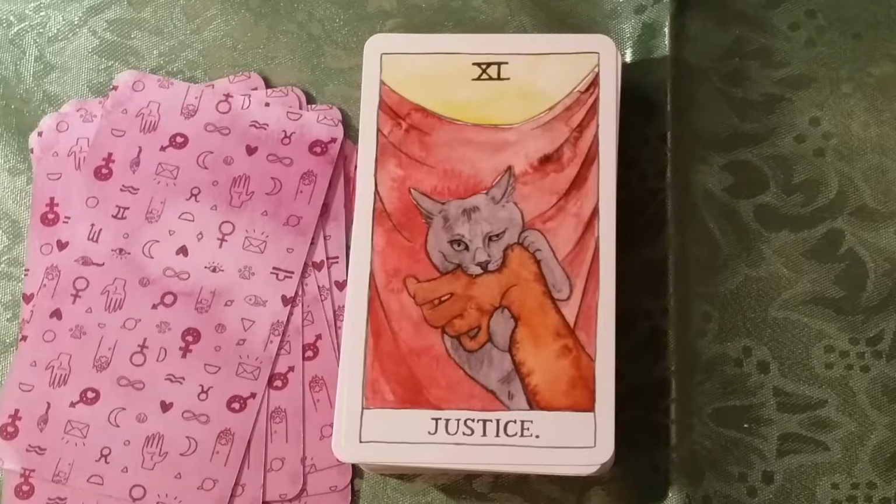Just because the hand feeds you doesn't mean it doesn't deserve an occasional nip. Upright. This card reminds us that actions have consequences and cause is followed by effect. No surprise that this card is associated with cautious, measured Libra. Fairness will prevail, so play by the rules.